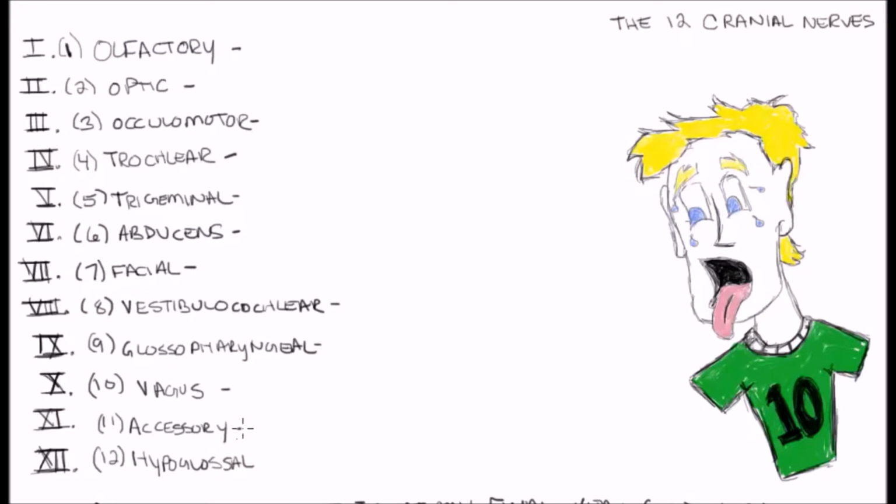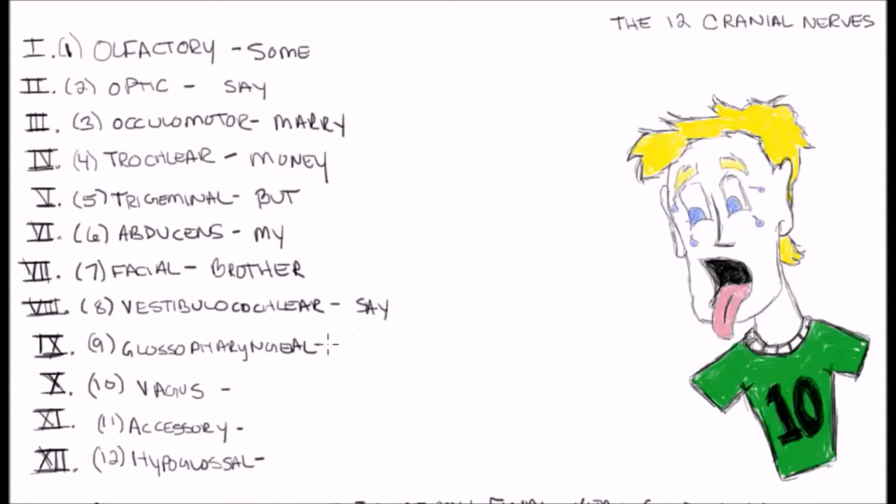So our second mnemonic for the 12 cranial nerves is some, say, marry, money, but my brother says big brains matter most. So if you use these first letters, you know that's sensory, sensory, motor, motor, both, motor, both, sensory, both, motor, and motor, right? So there's our two mnemonics.